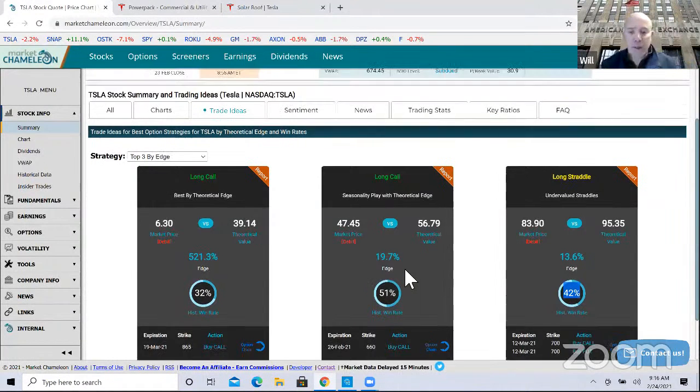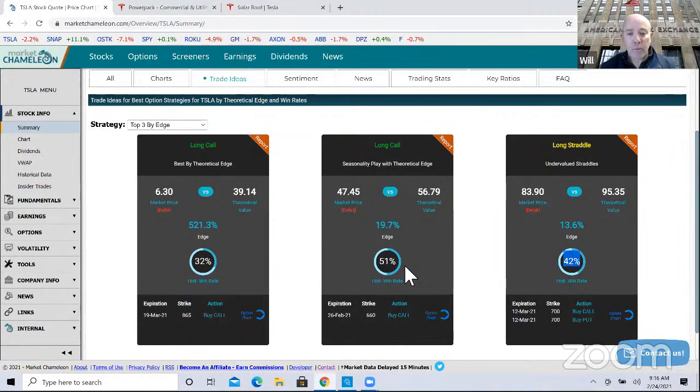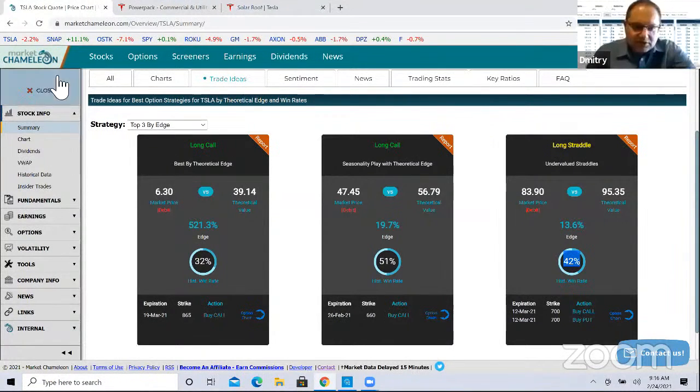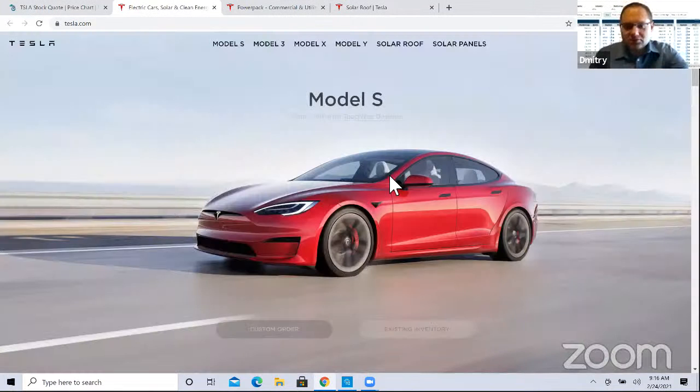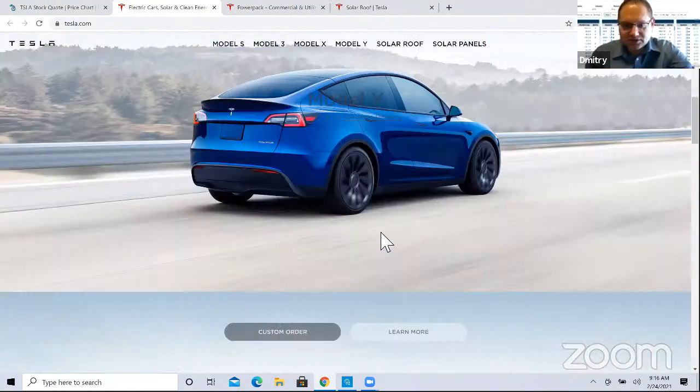Very good. While you're on this page, we did have another Tesla question. There's two from Robert Black. He wants you to show him the process again to get the company link. So where you get the company link from this page. So if you come down here on the left-hand side, there's a menu. You go to links. So over here, you got company website, investor relations, SEC website. So depending on what you're trying to find. So this is just the general company, right?